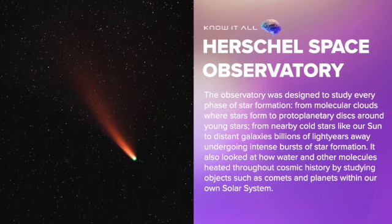The observatory was designed to study every phase of star formation, from molecular clouds where stars form to protoplanetary disks around young stars, from nearby cold stars like our Sun to distant galaxies billions of light-years away undergoing intense bursts of star formation. It also looked at how water and other molecules are heated throughout cosmic history by studying objects such as comets and planets within our own solar system.